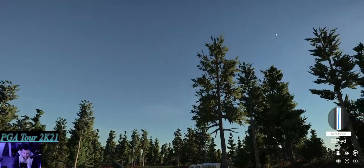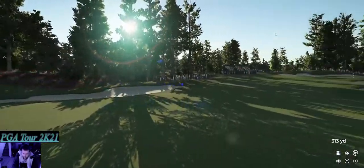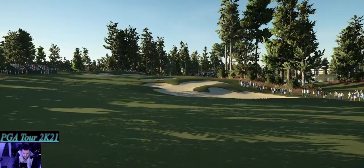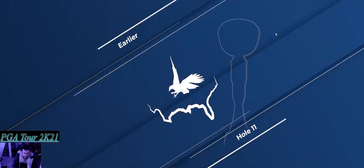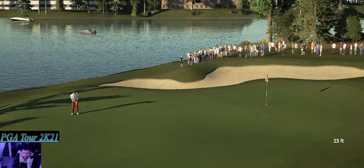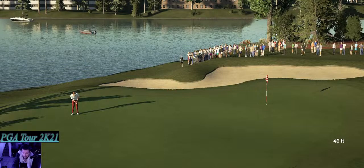That should find the fairway. Well, Luke, you're right. He did find grass, but it's not the closely mown grass. Ball said he doesn't want to be here no more. And now we go to the 11th, where this happened just a moment ago. Ian Poulter comes up with a beauty here. Nicely holed.